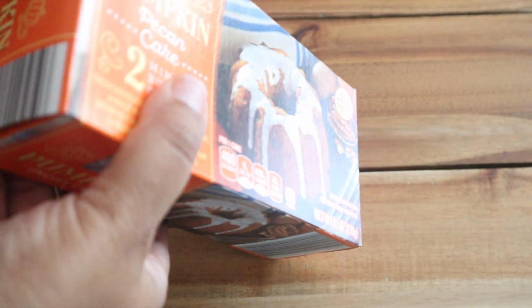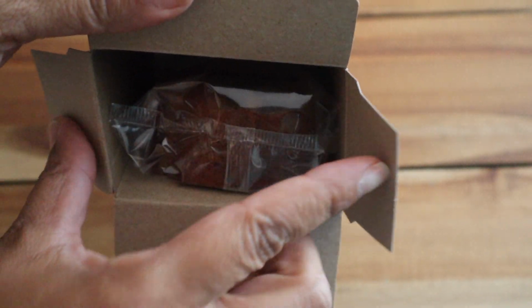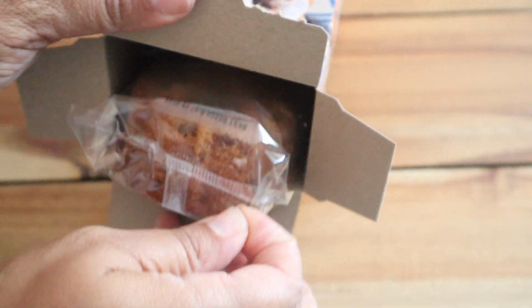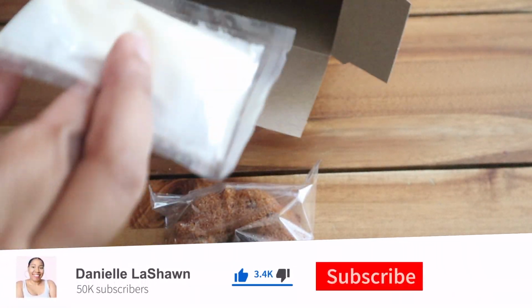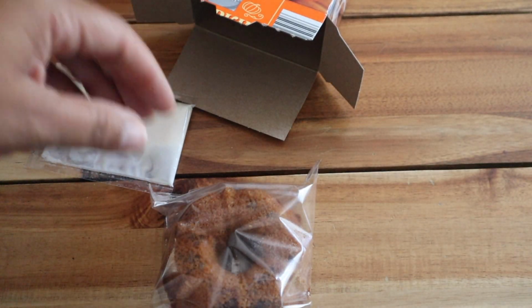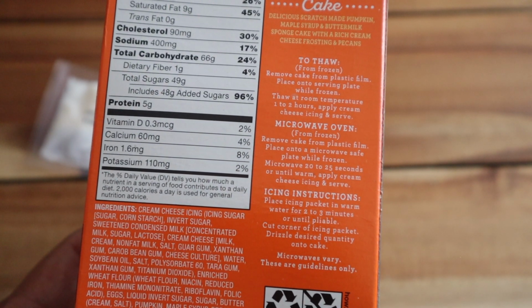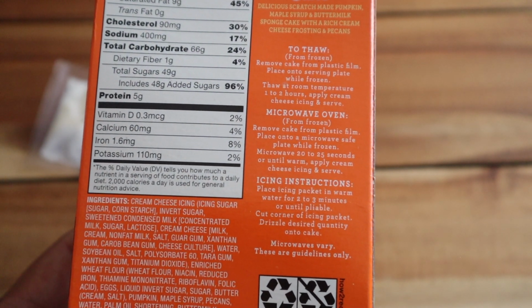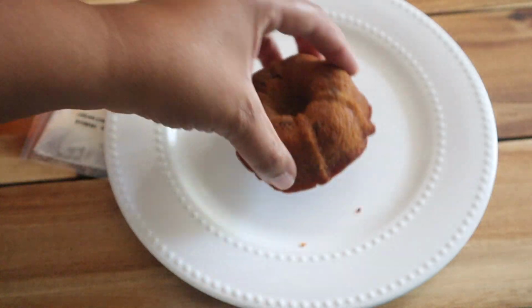So yeah, we still have one more cake to try out. So I'm gonna show you guys how to make it. For this one, it says just heat and serve. And these were in the frozen section, just so you know. So there's what our cake looks like. And I'm assuming there's, yep, a little frosting packet. So got some cream cheese icing. And this recommends that we either let it stay out from frozen for 1 to 2 hours to thaw and then put the icing on top, or you can microwave it for 20 to 25 seconds.